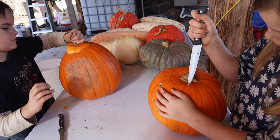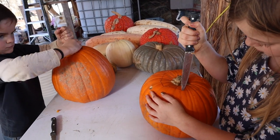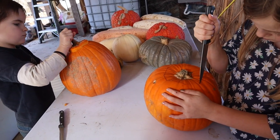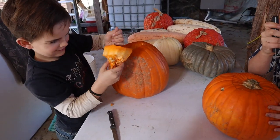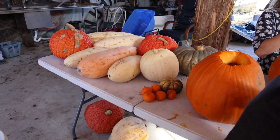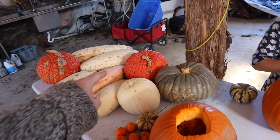So, we have just held on to these pumpkins for a long time, and now we need to do something with them. We were wanting to save the seeds because we plan on planting a bunch of pumpkins this next year, to help feed the animals and all that stuff. So we're going to save the seeds from all these lovely pumpkins. Also, they're just pretty. I love these knotty ones.